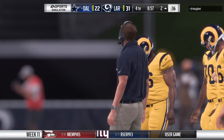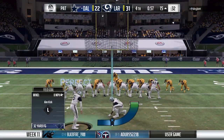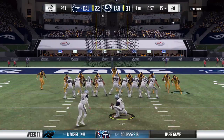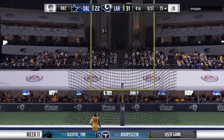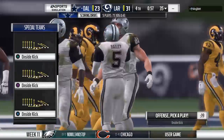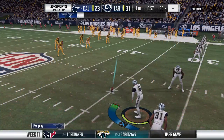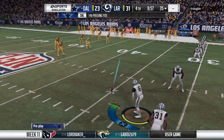Do you go for 1 here and save the possible 2-point conversion for later? I think you do, because if you go for 2 here and you don't get it, that's deflation. Yeah. Now you're wondering why you're even going for it. Take the easy one now and come back and try and get it later. Time definitely of the essence now, just under a minute to play, and here we go.